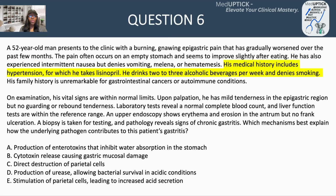His medical history includes hypertension, for which he takes lisinopril. He drinks 2 or 3 alcoholic beverages per week and denies smoking. Lisinopril, an ACE inhibitor, unlike NSAIDs, does not have a direct link to peptic ulcers. Let's clarify some details about alcohol consumption.